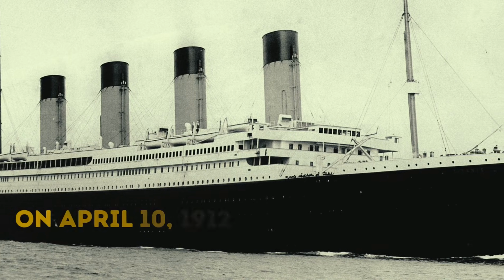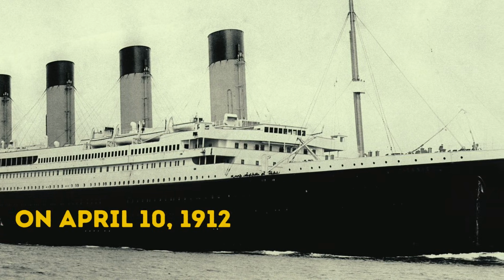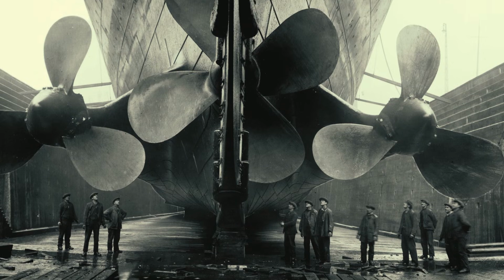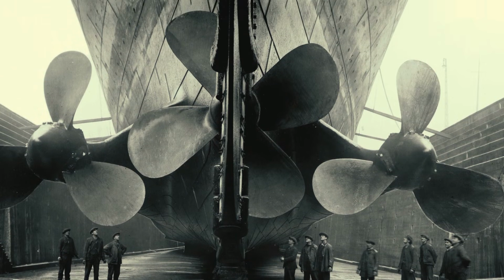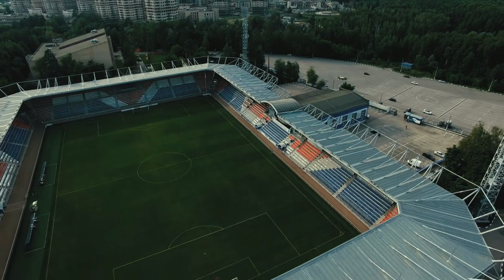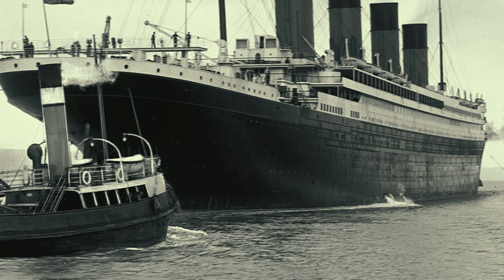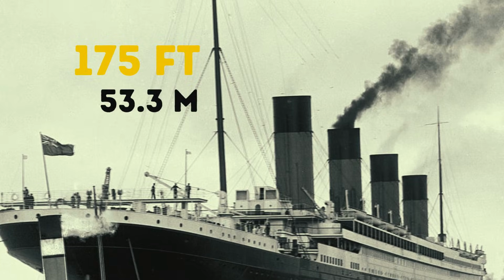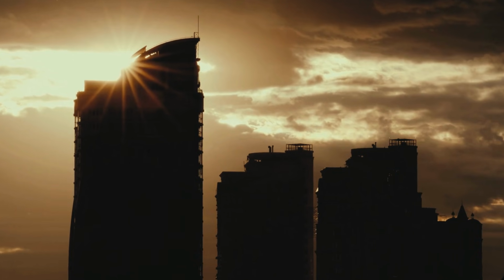On April 10, 1912, the RMS Titanic set sail from England. But this wasn't the launch of a regular ship. The Titanic was the largest liner ever built at the time. It was 882 feet long. That's nearly the size of 3 soccer fields. And measured from the hull to the top of the smokestacks, the ship was an impressive 175 feet tall. That's the size of a 17-story building.